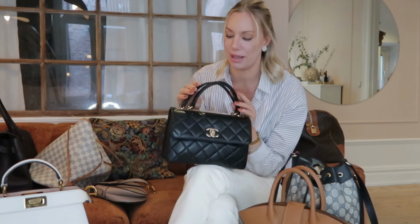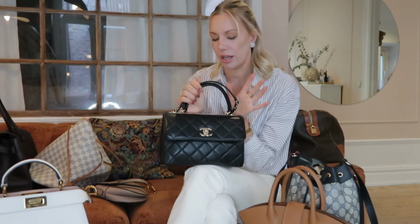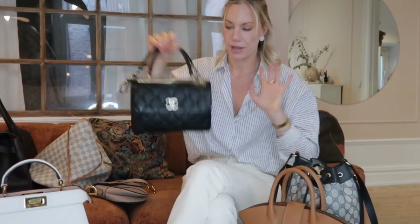So if you're looking for a Chanel Trendy bag, I highly recommend. I think they are stunning both for everyday wear and also for wearing during evenings, going out. And you can use the top handle, you can hold it like so, you can use the shoulder strap. It's a versatile bag, I love it. The price per wear has been great, because I think I've used it like 300 days a year, easy.